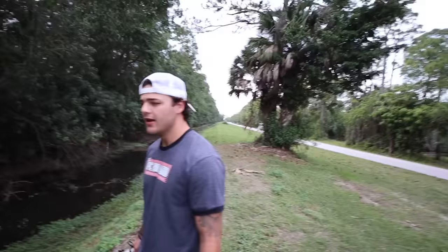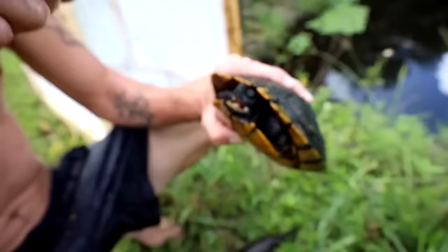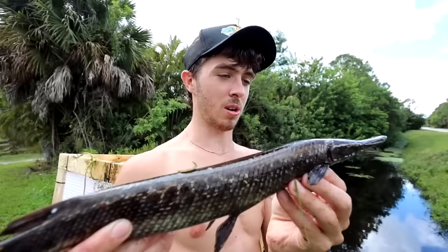All right, we're here at my canal. This canal is loaded with fish, softshell turtles, etc. We've done some videos here in the past. Brenton and I did a fish trap here, caught some tilapia. There's a lot of tilapia, bluegill, invasive species here. Also in this canal, there's a lot of spotted gar, which is what I'm hoping to get today. I'm literally on a gar hunt.